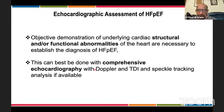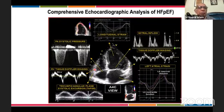Then what is the echocardiography assessment? As I showed earlier, systolic and diastolic structure and function assessment mainly depends on echocardiographic assessment. Objective demonstration of underlying cardiac structural and functional abnormalities is necessary to establish the diagnosis of heart failure with preserved ejection fraction. This can be done by comprehensive echocardiography with Doppler, TDI and speckle tracking. So we can have a comprehensive one. For example, this is the picture. You can see all the aspects.